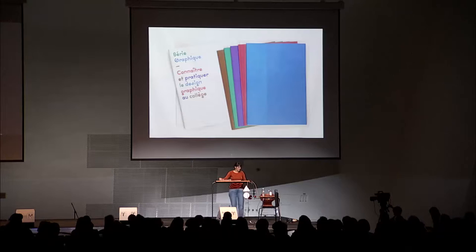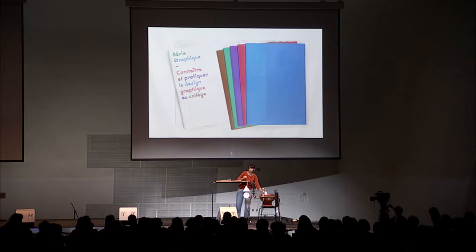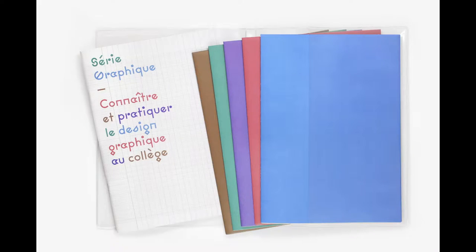For example, I wrote some captions, and I chose some content, some images and some text with the other people of the group, who were teachers or graphic design professionals. So the kit is in two parts. There is a booklet and five posters. You can see there is a plastic cover that makes the content visible, like a sort of rainbow.